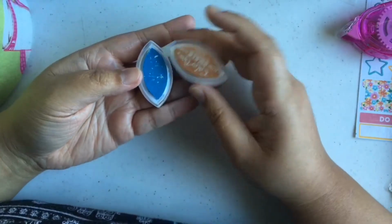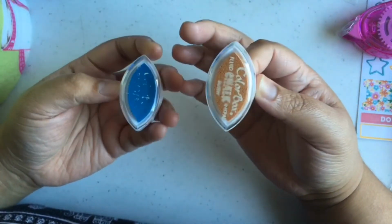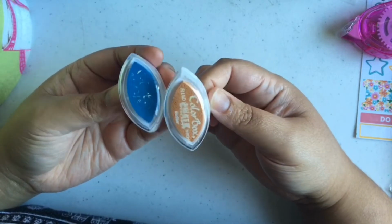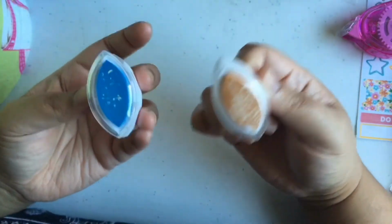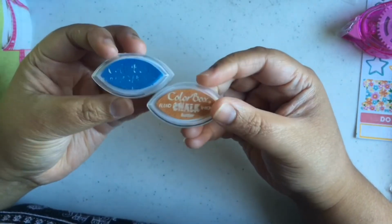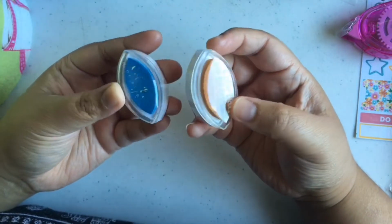But anyways, I would probably buy more of these for the sake of traveling. I'm the type of person who has to have a set of ink pads for traveling and a set of ink pads for home, because I'd rather bring ink pads or tools that I don't mind losing. There are just so many things that could happen when you travel. So this is probably one brand I'd bring with me traveling, and if I lose it, I won't cry over it. Or if it gets stolen, I won't cry over it.